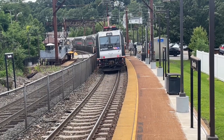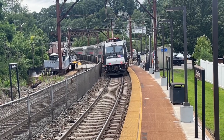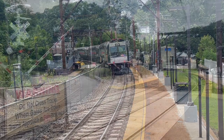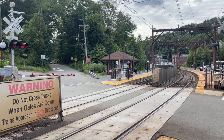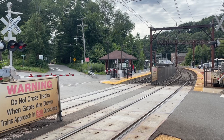6635 for Dover with an ALP-46. What a catch on that eastbound with the Armed Forces Blue Unit and that K5LA horn. Gates are going down at 4:08 for 6658, Dover to Penn Station, New York. Looking west.